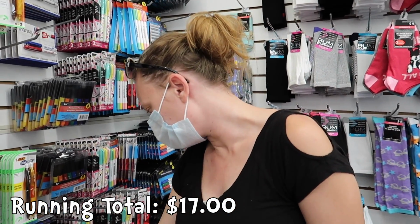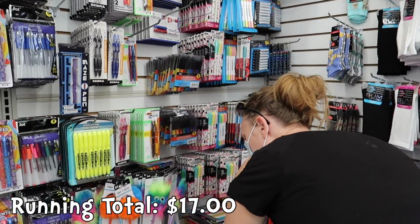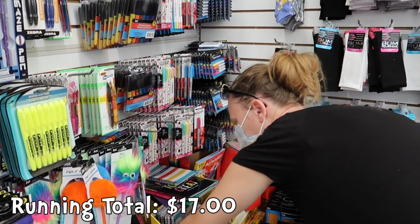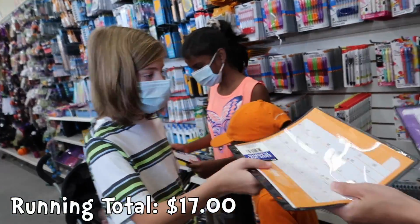So 4 of those. This is where Dollar Tree is awesome, because this would be like $5 versus that could be like $18, $16 at Target or Staples or something. Yeah, Staples would be very expensive. You might pay $20 for that. Everyone come pick a color.